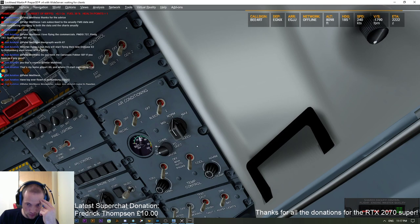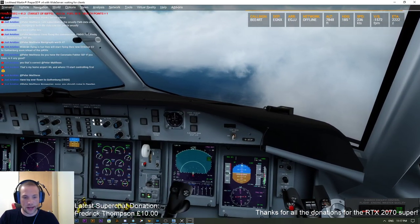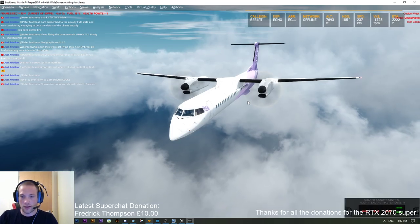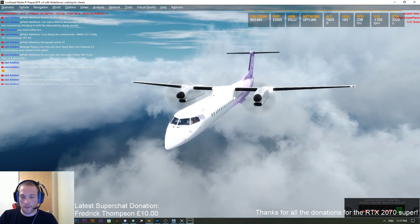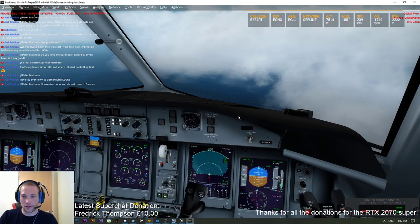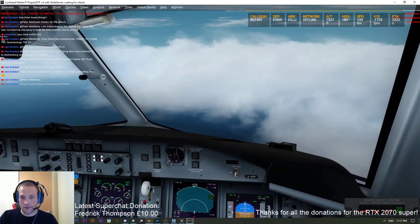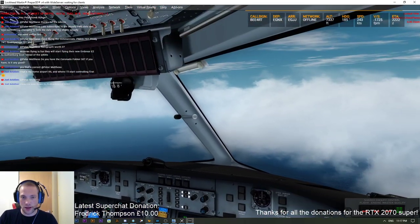Ooh, I've quickly dropped to 230. It's not a problem. Slowing down is never a problem in the Dash. One of life's great beauties is the Dash 8. One of the seven wonders of the ancient world.